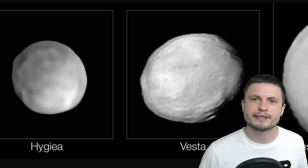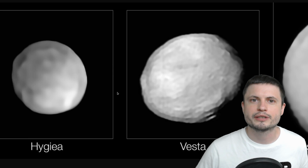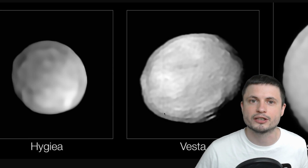And now we were finally able to produce the direct image of Hygiea as well. And as you can see here, it is more or less spherical, even though it is less massive and also much smaller than Vesta next to it. In other words, despite being a much smaller object and despite potentially containing relatively similar materials to Vesta, it ended up being spherical and gaining the title of the smallest dwarf planet.